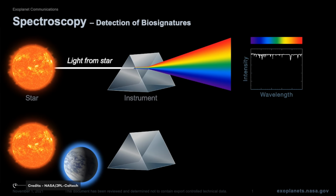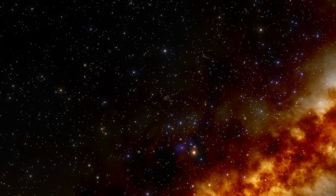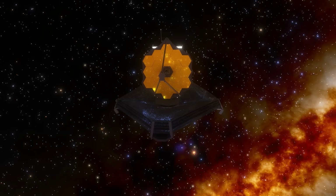Spectroscopy of planets is really important because it gives us some hints on the composition of its atmosphere, the origin of the planet, and how it evolved. In the upcoming months, Webb will make this kind of measurement for a huge number of planets. Keep up the good work, James Webb.